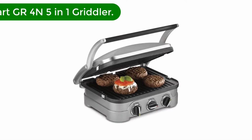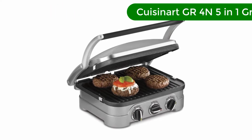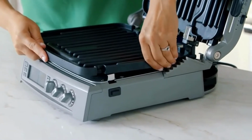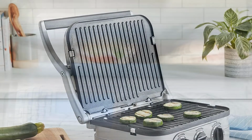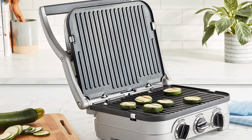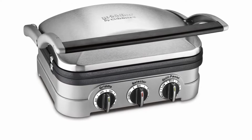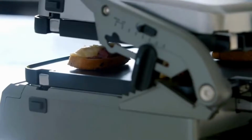Number 1. Our best pick for the money is Cuisinart GR 4N 5-in-1 Griddler. Many electric griddles also provide their owners with grilling functionality, expanding their usefulness and their appeal on the appliance market. The lightweight, only 8 pounds, foldable, compact Cuisinart 5-in-1 Griddler represents the best of this category for a wide variety of reasons. First of all, this tool can serve as a griddle, a contact grill, a full grill, a panini press, and a griddle combo, performing both functions simultaneously.